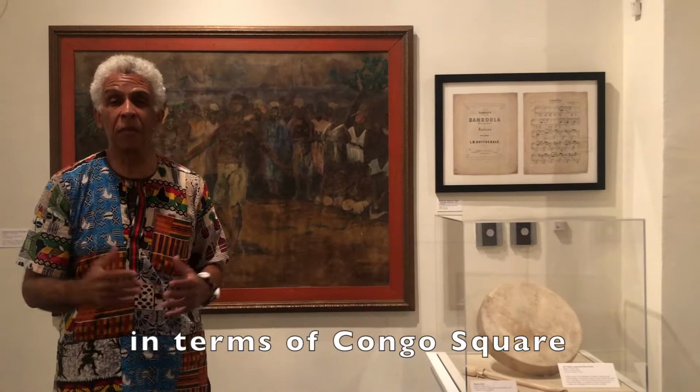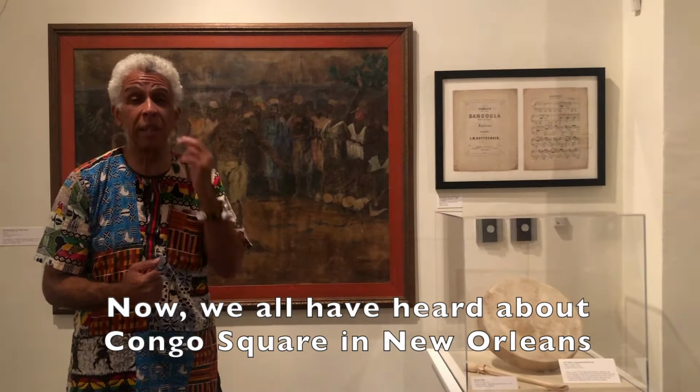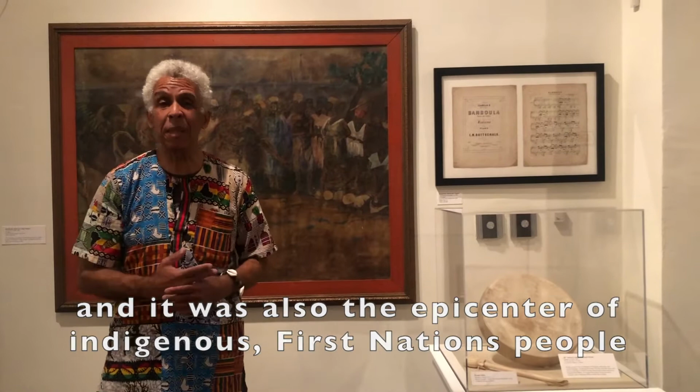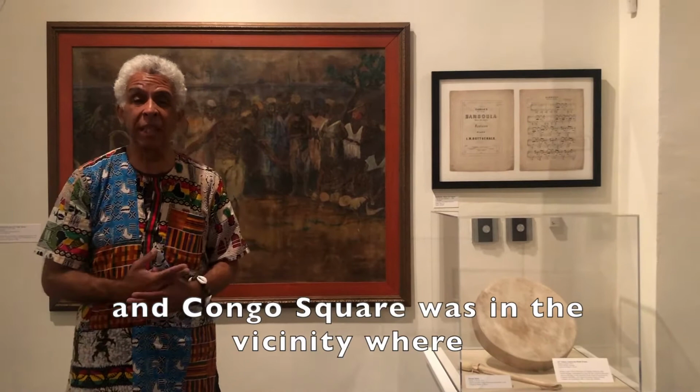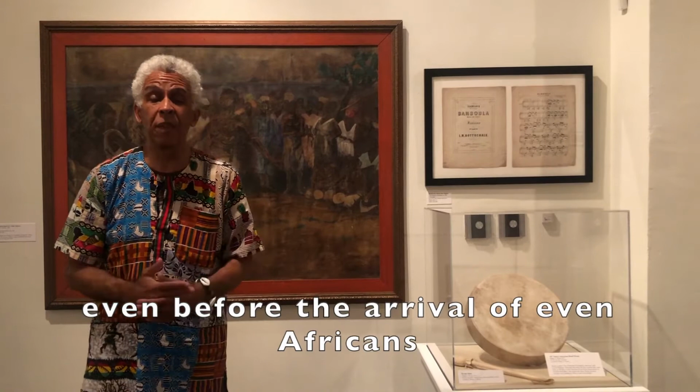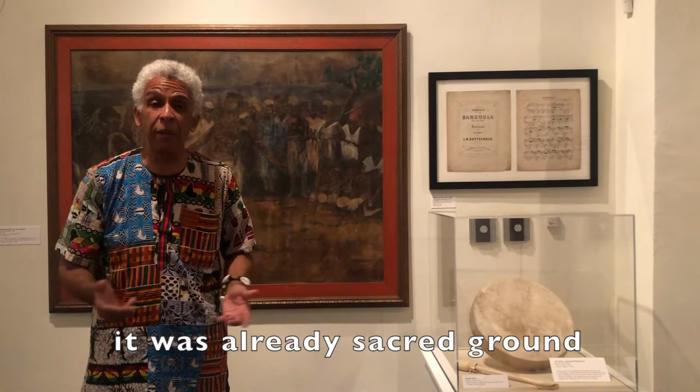Now, we all have heard about Congo Square in New Orleans and how it's the epicenter of New Orleans culture. It was also the epicenter of indigenous First Nations people before the arrival of the French and the Europeans. In its vicinity there was always an annual corn harvest ritual in the fall of each year done by the Houma Indians. So even before the arrival of Africans, who were brought during the transatlantic and domestic slave trade, it was already sacred ground.